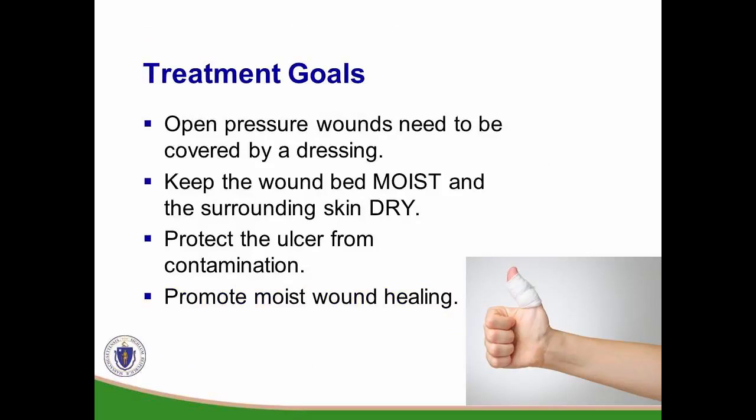All right, treatment goals. An open pressure wound needs to be covered by a dressing. We need to keep that wound bed moist and the surrounding skin dry. We need to protect the ulcer from contamination and promote moist wound healing. If you find a wound, it's better to cover it than leave it open. We don't want to get an infection.